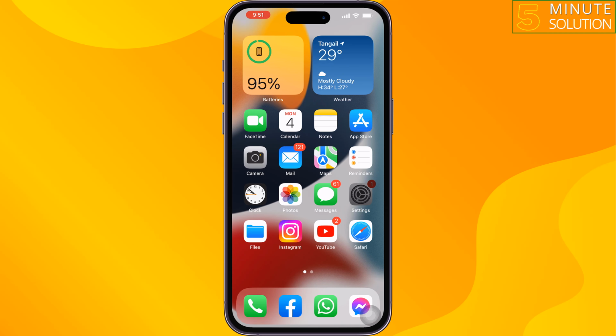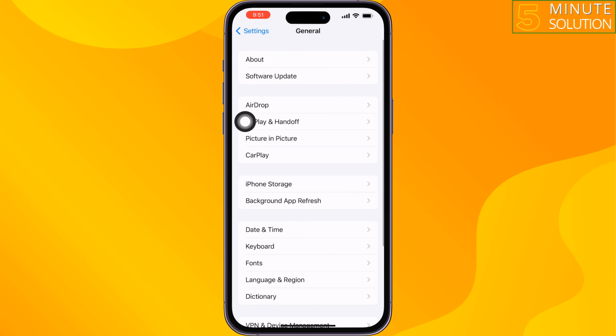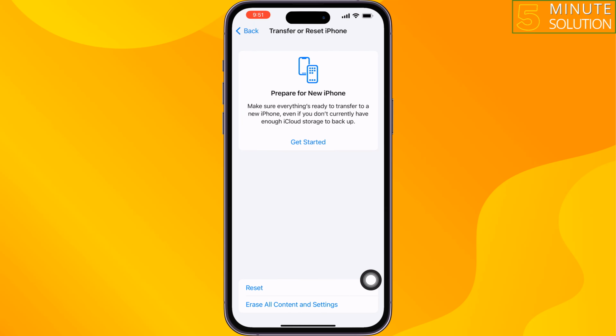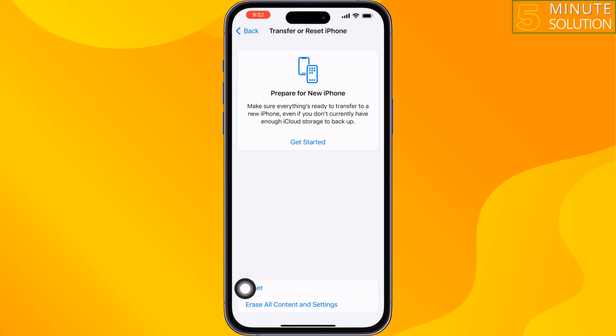Open your iPhone settings, scroll down, tap on general, scroll down, transfer or reset iPhone, reset all settings. Once done, hope this solution will fix your iPhone screen dims automatically while playing PUBG Mobile.